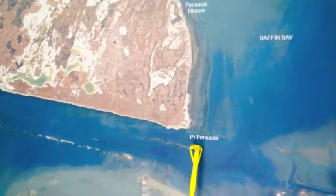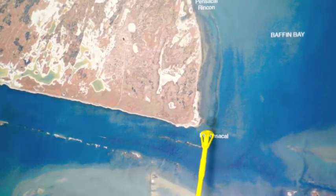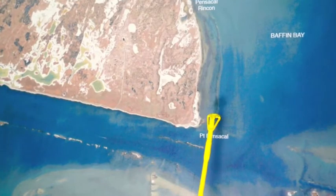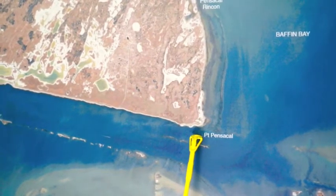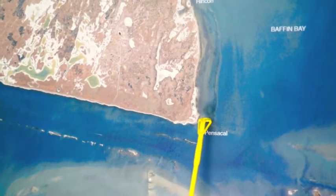Now we're going to start here at Piniscow Point. Due to the strong southeast winds that we've had recently, I've been fishing the inside of Piniscow Point, working down this grass and down the rocks. If the wind's not too bad, I've been able to find the fish on the outside, but with the strong winds, the water's a little bit cleaner on the inside here.